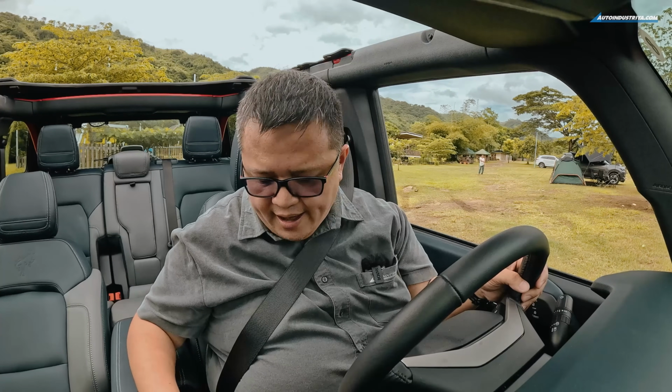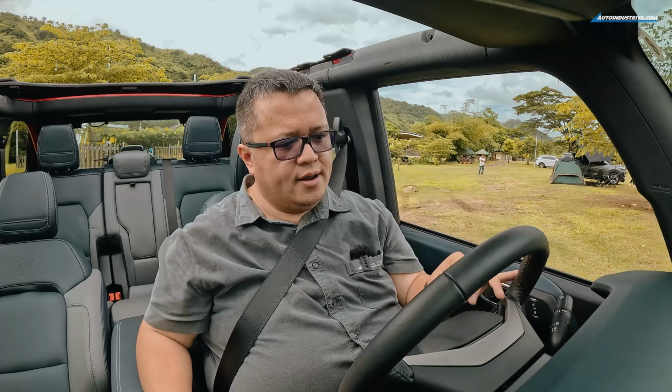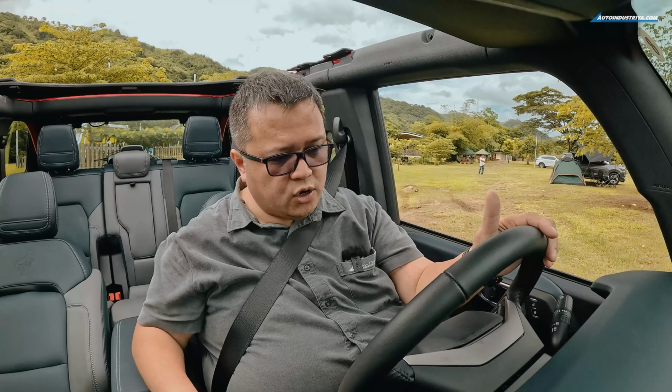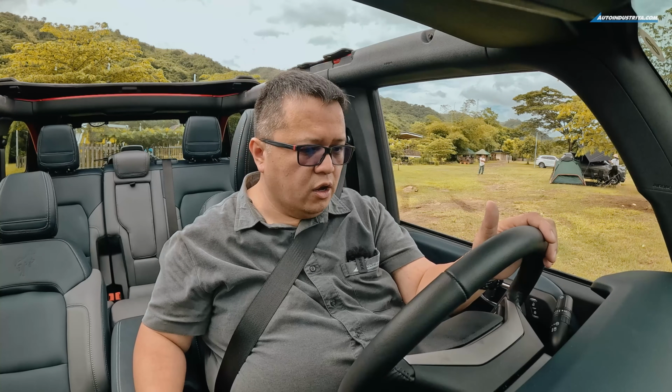Okay, so we promised you guys a little bit of off-road action, and we try to keep our promise here on AI. So there are two ways we can do this. We're gonna try to cross to that other side over there. Two ways we can do it. One is using GOAT mode, which is the mud ruts. But for this one, I think I will go four-wheel drive low.